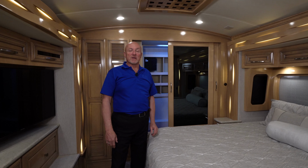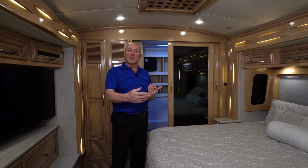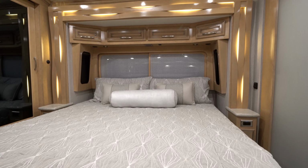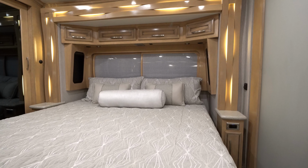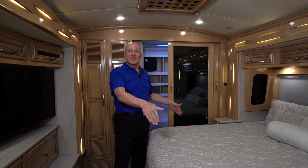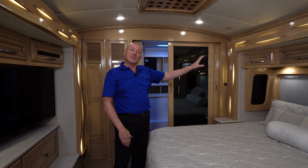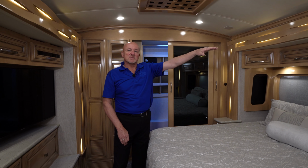As we move to the bedroom area, Newmar, because they expanded along with Freightliner's help, the length of the coach to a 35-foot floor plan, it gave them space for a king-size bed. With that also, they've added a little bit of space between the sideboards of the bed or the consoles on either side of the bed and the bed itself, so that making the bed is now much easier rather than putting your fingers down alongside and pinching all of the fabric from the bedding down into the side of the bed.